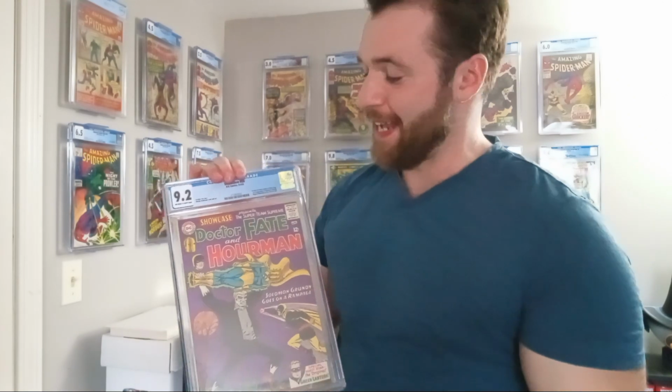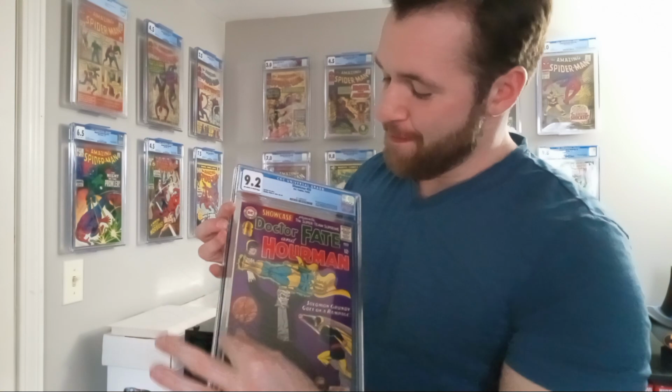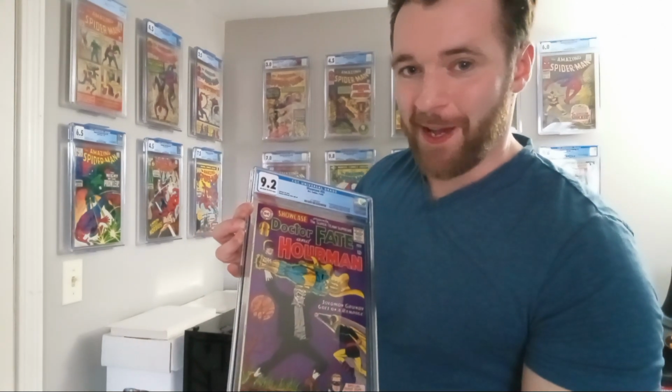And I'm going to be honest, this book is beautiful, but for me, it is a little bit of a cheat. Before I started collecting comic books, I didn't really pay attention to spine wrap, centering, all the little nuances now that are a lot harder to ignore. I would have just looked at any comic book, seen the grade, 7.0 is a 7.0. So this book is beautiful. I'm happy to have a 9.2, but for me it is a bit of a cheat that it has a bit of a white spine for the spine wrap.